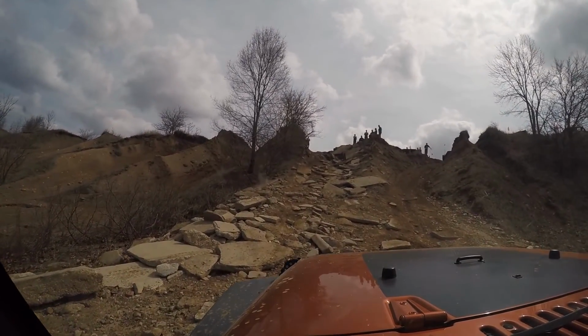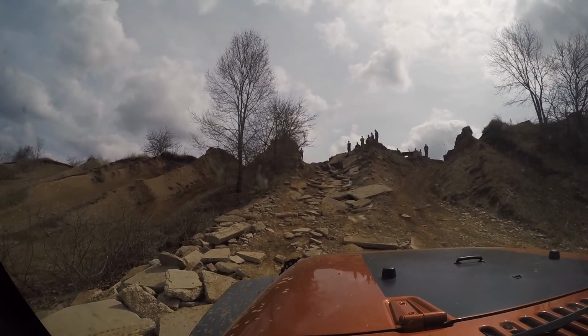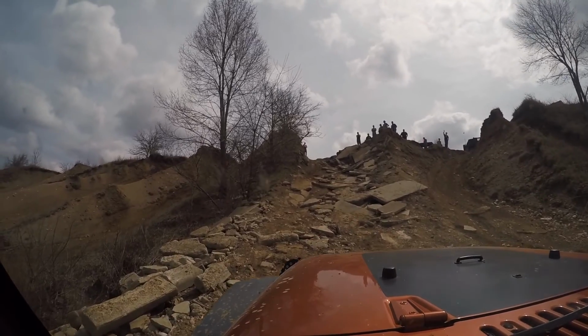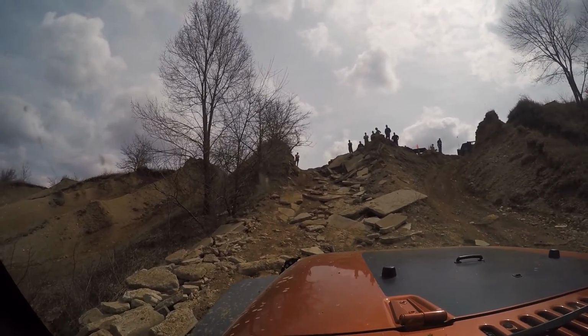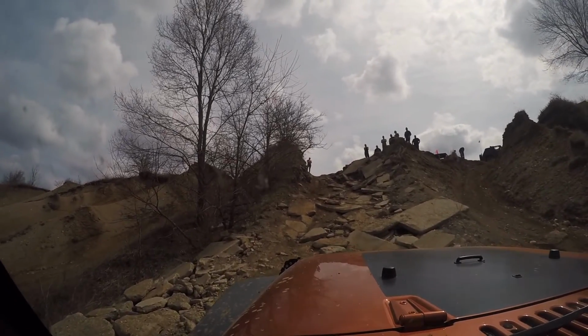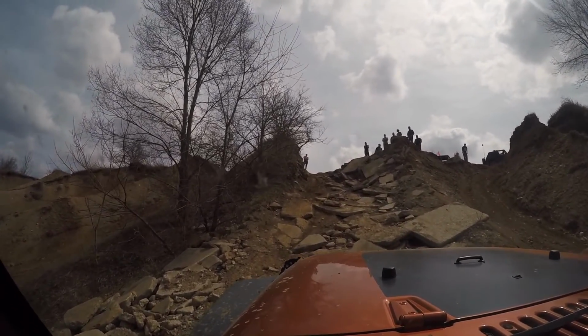This climb here was one of the more technical parts in the sand dune side of the park. Now everybody else made it up this fine, but they also have lifts, 35-inch tires are better, and most of them have their sway bars disconnected. Whereas I'm completely stock, my sway bars are connected and I only have 32-inch tires.